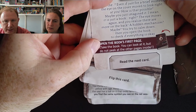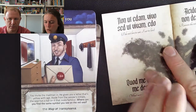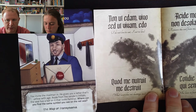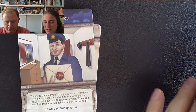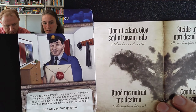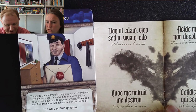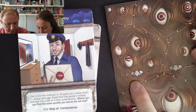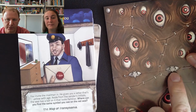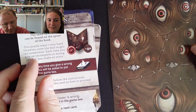Open the book's first page. Okay. You can look at it. Let's open the first page. Surely the answer's not on the first page of the book. I think it must be, right? The same symbol. Do you think it's meant to be as stylised as the symbol that we get there? I mean, I suspect you're meant to not have realised this ink blot is a bat. Sure. Okay. Well, I don't know. Surely the same symbol is not on here. Oh, here's the symbol on the spine of the book. Oh yeah. Solved. So, yes. The same symbol can be found on the spine of the book.